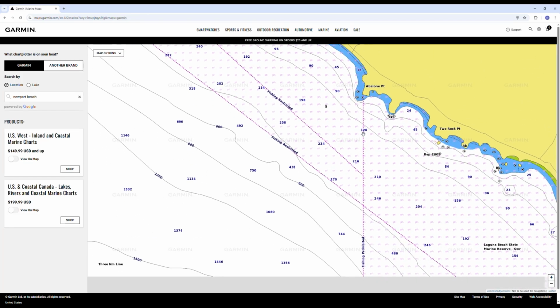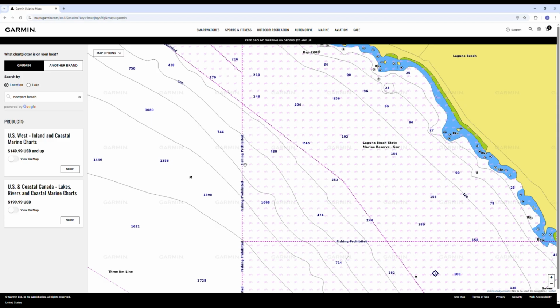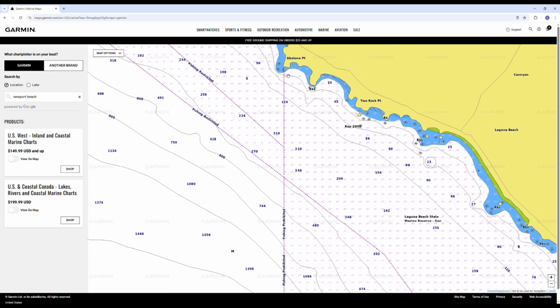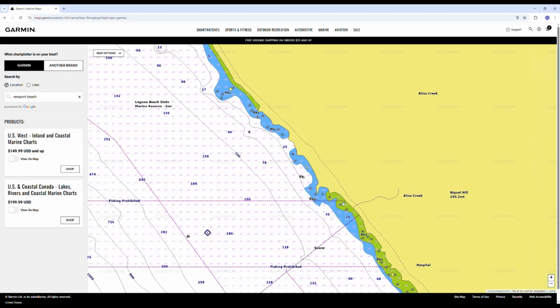Here is where the cutoff is, because from here and going further south, you will notice that fishing is prohibited. Look at this dotted line where it says fishing prohibited and fishing prohibited. Okay, so from Abalone Point, from where you just saw me in the video, down to here. And you may ask, well, where's here? Okay, so here is where the Mission Hospital in Laguna Beach is.